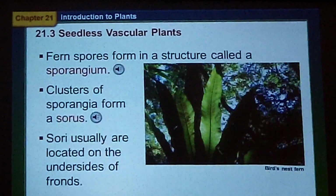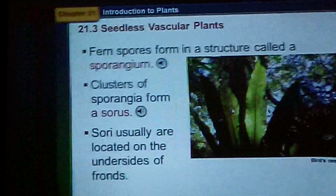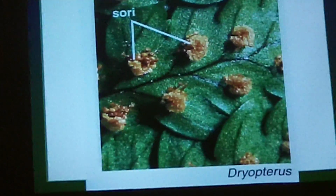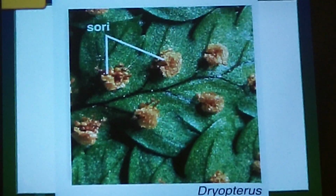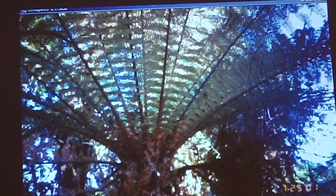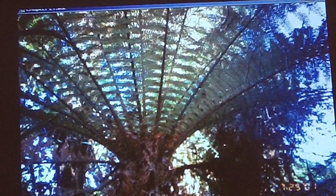If you look on the back of a fern frond, there are little brown dots. They're called sori that release spores. Have you ever seen the brown dots on the back of a fern? There they are up close. And they release little spores that float through the air and land, and eventually you'll grow a new fern plant there after various things happen that we'll talk about later. But anyway, that's a giant fern. That's a tree fern I saw in the rainforest in Ecuador. They grow like 30 feet high, these huge fern trees.